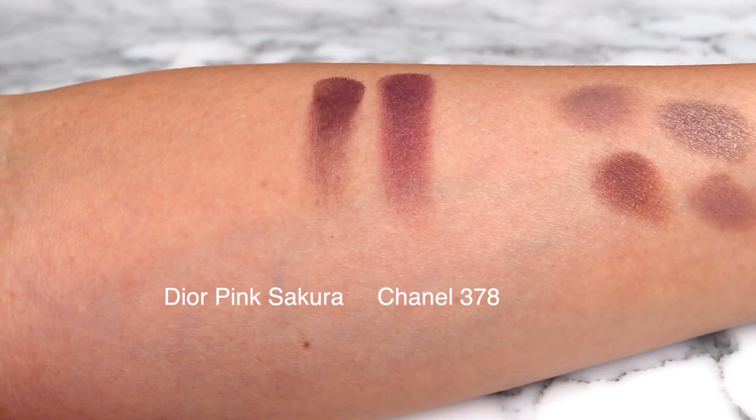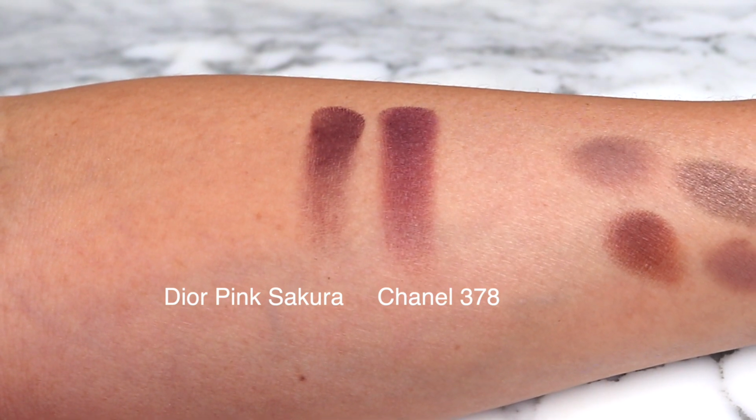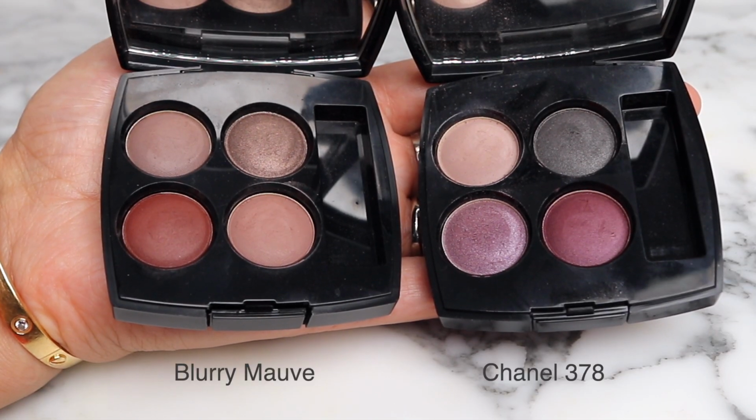This is slightly similar, this shade right here. Wait, let me see. So these 2 shades right here were the ones that reminded me of each other. This one's got a little bit more shimmer. This one's a little bit more matte, but the colors look similar. And then someone asked me about blurry mauve, so I can look for that. I couldn't find it. It's here somewhere, but I'll swatch them in case they look similar.